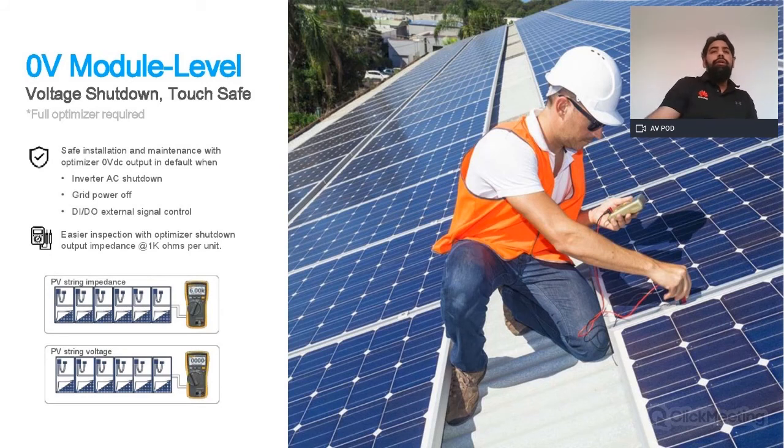0 volt module-level shutdown. When someone has to go on the roof for maintenance or repair work, you have to get the voltage on the roof down to 0. This can be done through optimizers: you just switch off the inverter, switch the AC off, and the voltage out of the panels will go down to 0 volts. The other feature here is that all the optimizers have 1 kilo-ohm of impedance, so you can verify the correct installation of the optimizers before connecting them to the inverter.